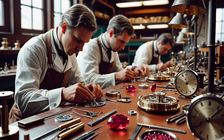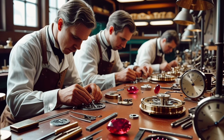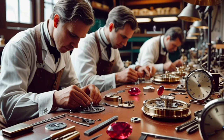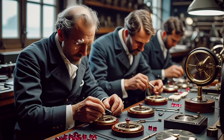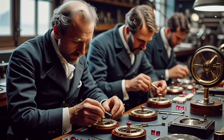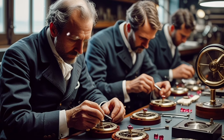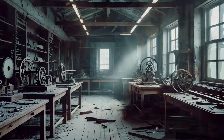Here's where it gets strange. The machines of the 1800s were built with tolerances that shouldn't have been possible. Because to build a precision machine, you need precision tools. And to build precision tools, you need even more precise machines. It's a loop, a bootstrap problem. So how did the Industrial Revolution start? The answer is by hand.